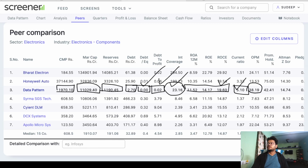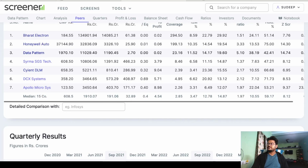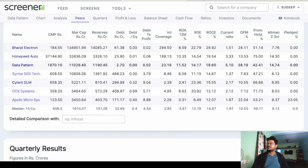Operating profit margin is 38.19, and if you observe closely, this is the highest in its industry. You can see no other company is coming close to it. The median is 10.55. Let me scroll a little bit up, so you might not be able to see it. Okay, so you can see this is 38 and the median is 10. You can see other companies like Bharat Electronics have 24.11. Now coming to promoter holding, it is 42.41. This is decent, although not a very good number, but decent. Altman Z score is 14.74, so this is clearly telling that the company is far away from getting into solvency issues.